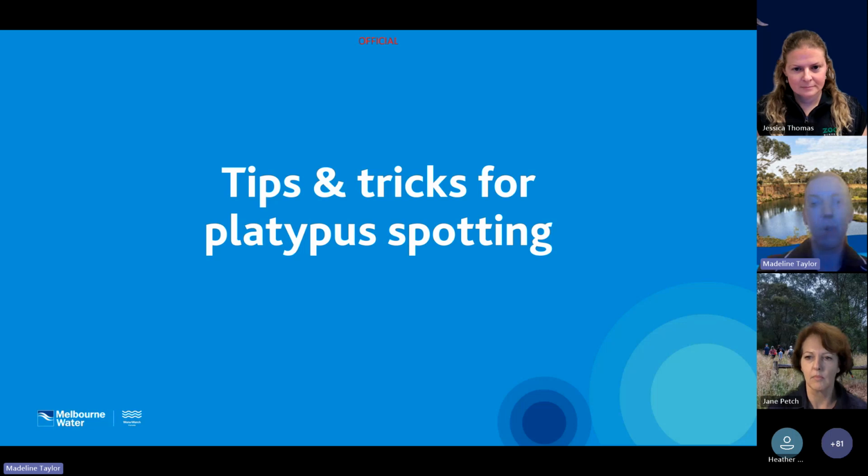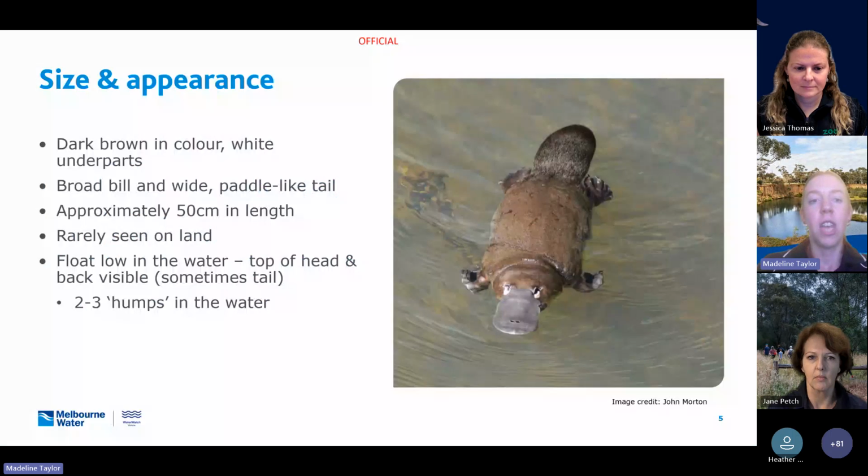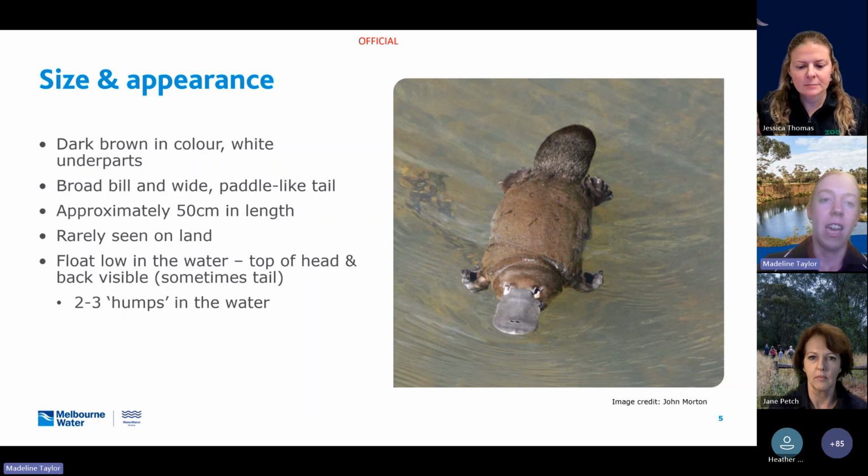Great. So on to tips and tricks for platypus spotting during City Nature Challenge or any citizen science events. Firstly, what do platypus look like? What are you meant to be looking for? They are dark brown in colour with white underparts. They have a nice big broad bill and a paddle-like tail at the back there, which you can see. In Victoria, they're approximately 50 centimetres in length, but this size does vary depending on where you are in Australia. In Tasmania, they're a lot bigger. Further up north, they get a lot smaller.